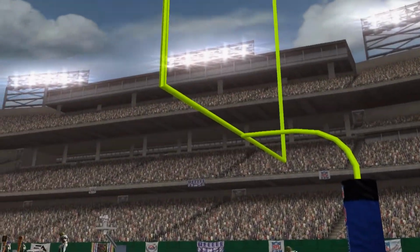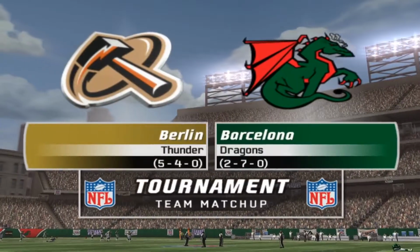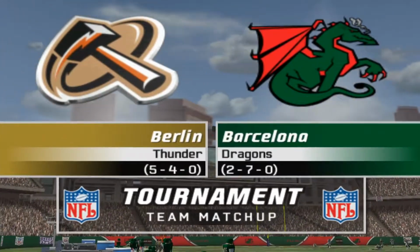Played all over the world, including here in Barcelona. Welcome to this battle between division rivals from the AFC North. The home team squares off against Berlin.